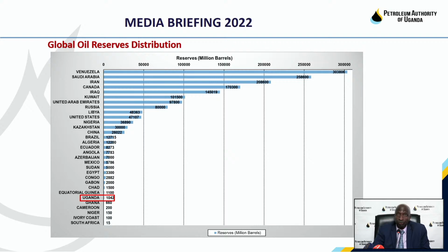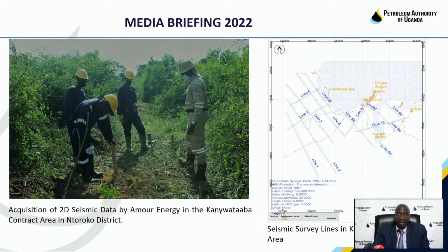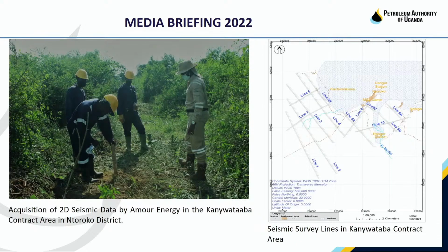And it is also important to note that these resources are in only about 15% of the Albertine Graben, which is currently licensed. There is therefore potential for more oil to be discovered in the country. These resource volumes are expected to increase, especially if the ongoing exploration work, which is being undertaken by Oranto Petroleum and Ama Energy in the Ngasa and Kanyuataba contract areas, respectively, and the licensing of additional areas for petroleum exploration in the country, which is being taken forward by the Ministry of Energy and Mineral Development, are successful.